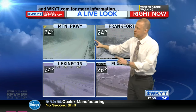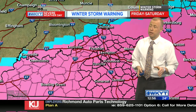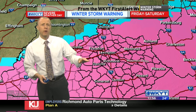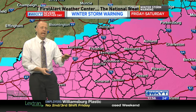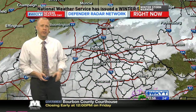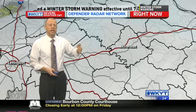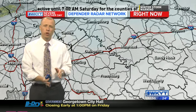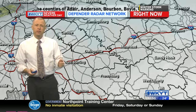Out of these four locations, Mountain Parkway and Lexington are likely to pick up greater than 10 inches of snow, and in some cases, quite a bit more than 10 inches of snow. We are getting a lot of reports of 12 inches already on the ground in parts of our region. Winter storm warning is in effect for central and eastern Kentucky. We look at your Defender radar network, and the snows continue to absolutely pummel the area. And you're getting these bands that work through. They can drop a quick 1 to 2 inches every hour. That's what we've been seeing right now.